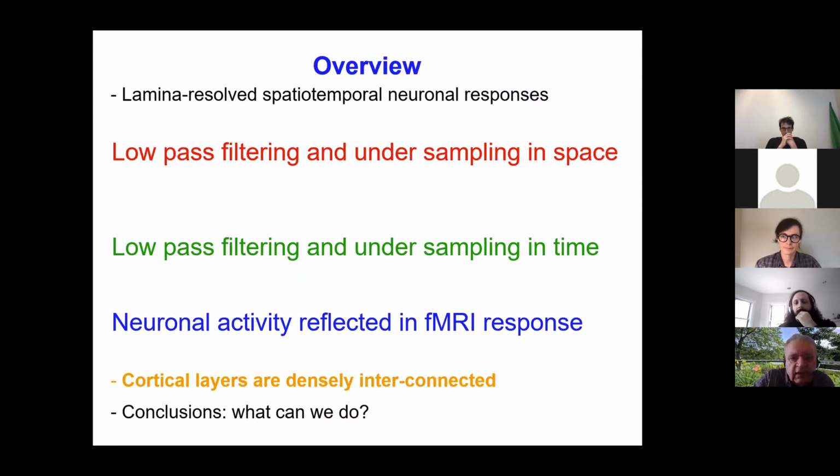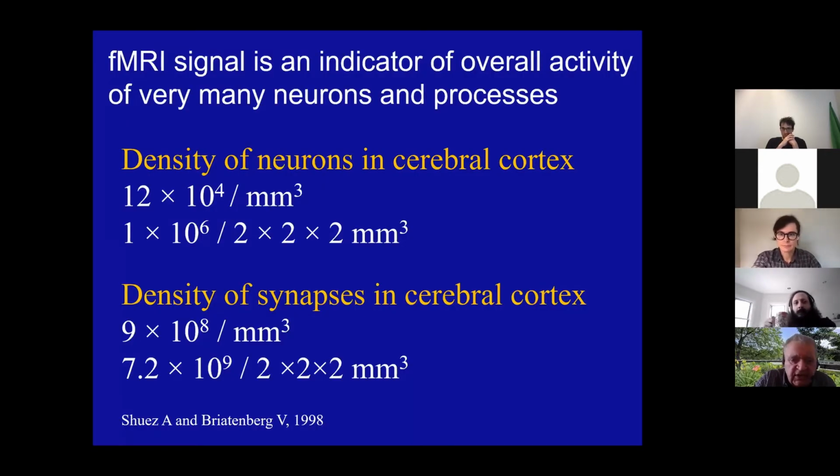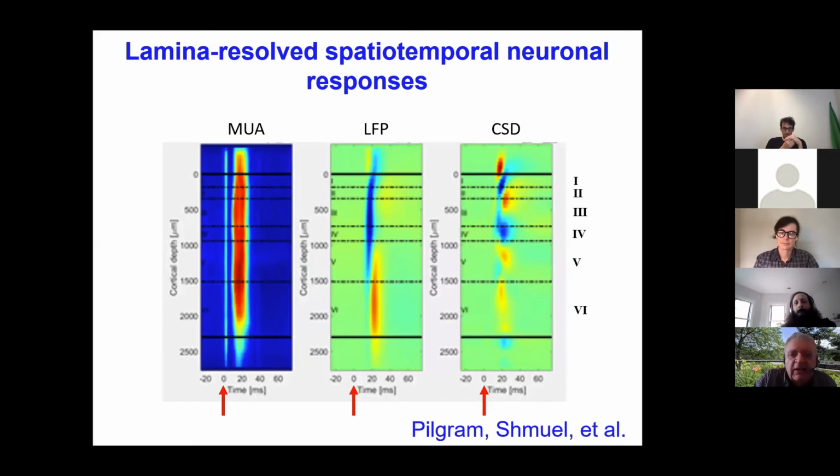So first, about lamina-resolved spatiotemporal neurophysiological responses. Just a reminder, with every small voxel, even if it is 0.5 by 0.5 by 0.5, we sample a huge number of neurons and synapses. Here's what we get with neurophysiology.